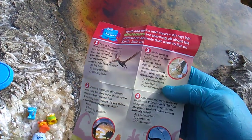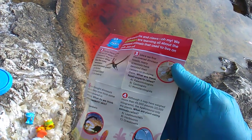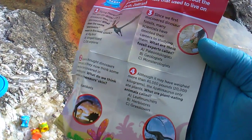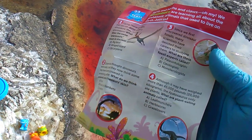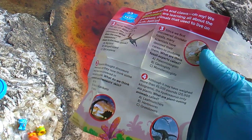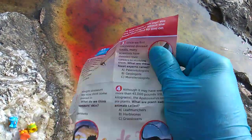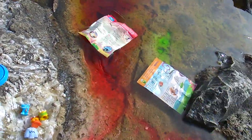Let's go with feathers. Since we first discovered dinosaurs' fossils, many scientists have devoted their careers to studying them. What are these fossil experts called? Paleontologists. Not monsterologists. I'm a monsterologist. Got a PhD. Although it may have weighed more than 45,000 pounds, the Apatosaurus only ate plants. What are plant-eating animals called? Leaf munchers, herbivores, or grass lovers? How about all the above? What are greedy, greedy vegans called? They are called leaf munchers and grass lovers.